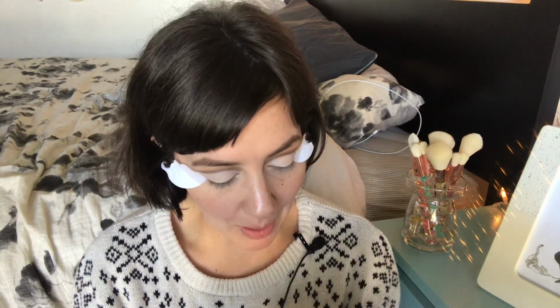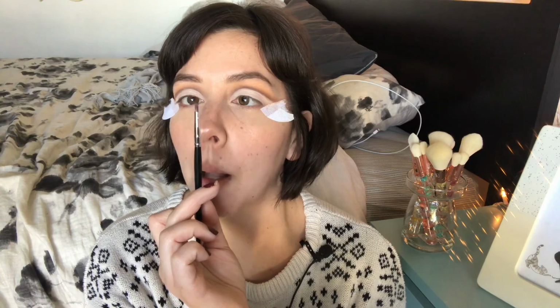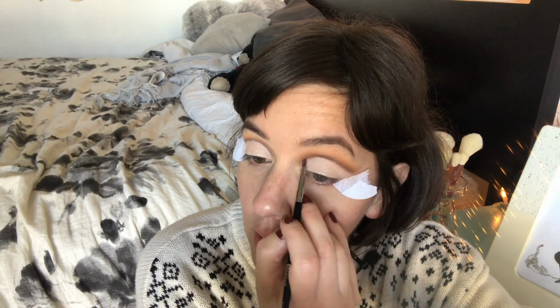Okay guys, so now that we have them as close as they're gonna be, are they perfectly even? No. Do I care? No. So we're gonna go ahead and darken up that brown, get real chocolate. So we're gonna go back into the Cypress of the Umbers. And we're gonna define the heck out of that line, okay? I got this itty bitty little brush, which is really good for this exact purpose, and we're gonna go right along that line, just to redefine that cut crease.